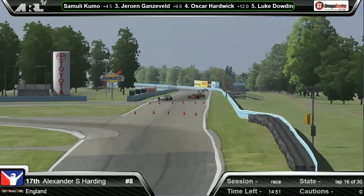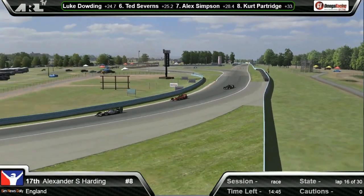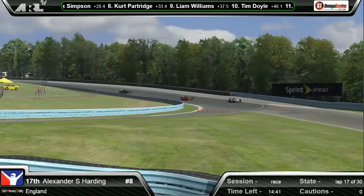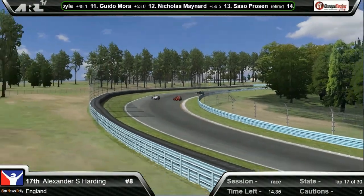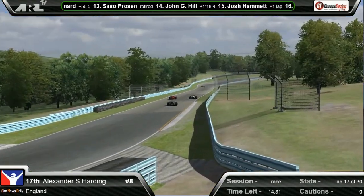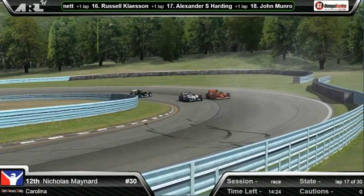Alex Harding is chasing someone down, looking to make a pass. It's Nick Maynard who he's actually behind at the moment. They're not on the same lap, no, 4 places difference, I believe. And there's John Munro behind. Is he a lap behind Alex as well? I think he's on the same lap. They're battling hard, but they're on different laps. This is where it might be best for someone like Nick just to let Alex go.